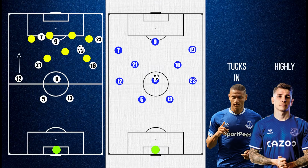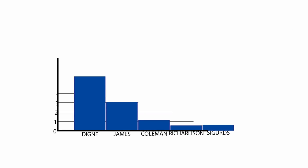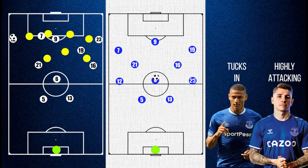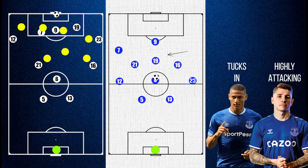This then opens up space for the highly attacking Digne to attack, and he loves to get into this zone and then look for the cross, which he does often, attempting a comfortably team-high 8 crosses per game. And James is always sure to attack the back post in these phases, ghosting in to finish, as he did twice against Brighton.